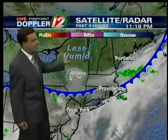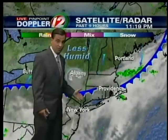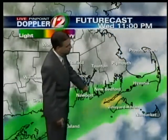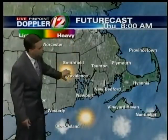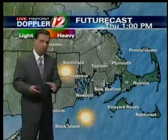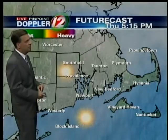This front represents the leading edge of drier, less humid air that will gradually filter down tomorrow. So tomorrow is not nearly as hot or as steamy, though it will be a warm day. Futurecast shows the showers offshore winding down. Partly cloudy skies overnight. Any early morning clouds giving way to some sun tomorrow morning, or at least partly sunny skies. Here we are, 1 o'clock in the afternoon. Partly sunny, warm, dry, not nearly as humid. 4 o'clock we're doing fine, and even into tomorrow evening, not bad.